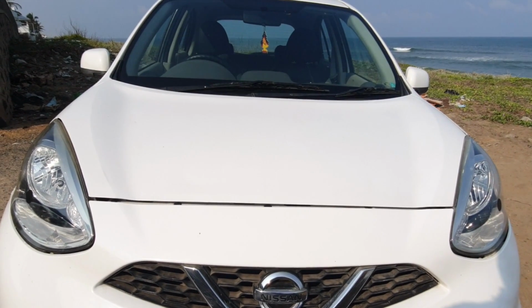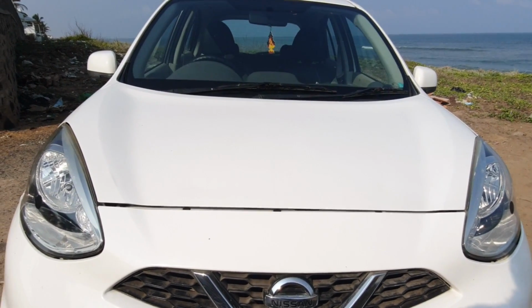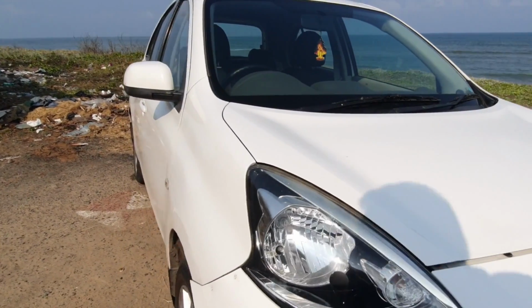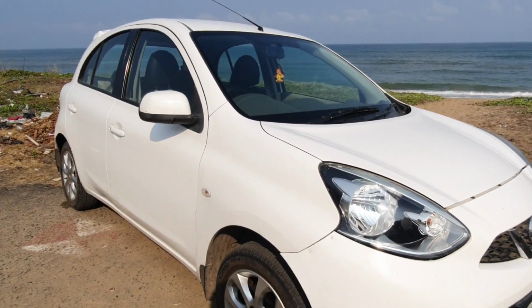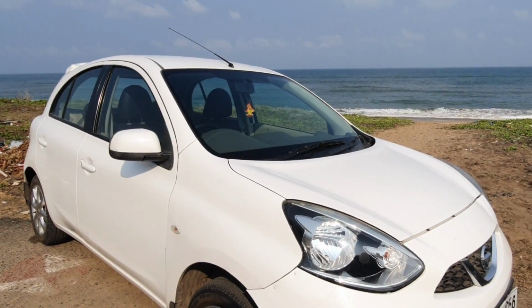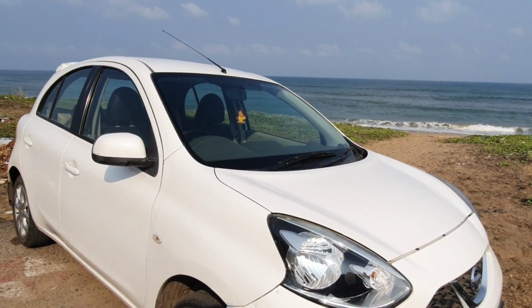So today I'm here reviewing the Nissan Micra. This is a 2013 Nissan Micra which I have recently picked up as a part of my used cars business. This is an automatic. It's done just about 45,700 kilometers. The special part about this car is it's an automatic.